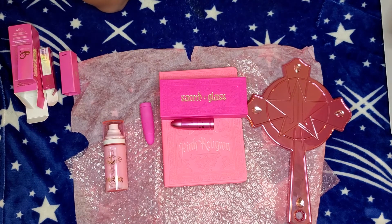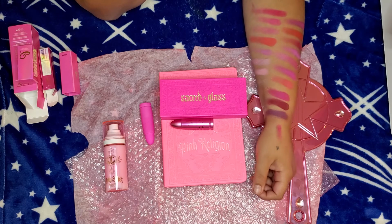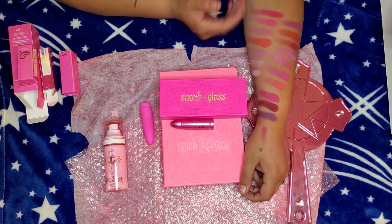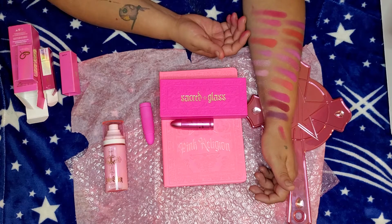Yeah, so that's what I got from the new Pink Religion. This is your second launch that you've gotten stuff from. How would you rate this as far as better, worse, or equal to Blood Money? I would say better, purely because I would use more of the colors in this on more of a regular basis. Blood Money, I still use, but it's more of a, I'm doing a specific eye look. I don't really wear green, you know what I'm saying? So when I got it around the holidays, I wore it for Christmas.